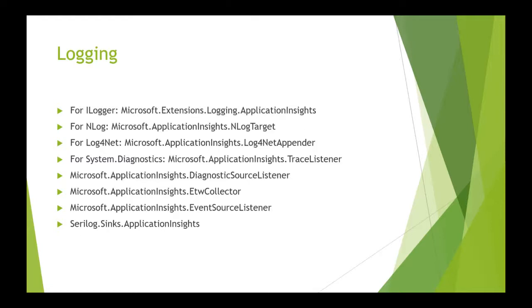Even if you've just been using the System.Diagnostics tracing, you can hook that up by adding a NuGet package to your code, and it automatically puts a listener into your app config to capture those traces and send those off to Application Insights.